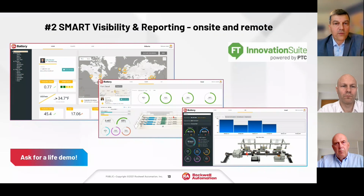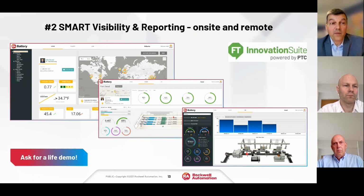Another aspect is, of course, the visibility of this MES. And here we have built with PTC this FactoryTalk Innovation Suite based on ThingWorx. It's really about how you visualize your assets in real time, and how you benchmark and optimize your assets by gathering historical asset information with other process data.